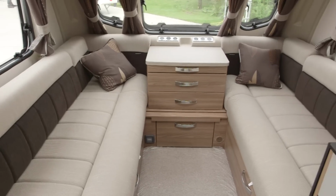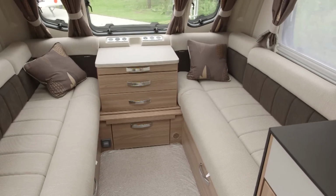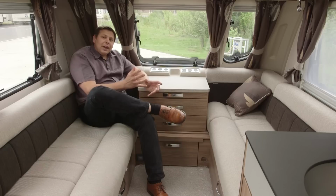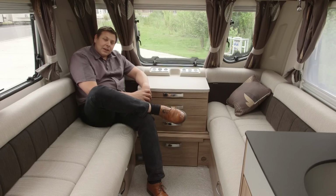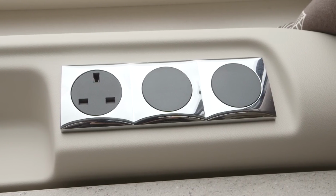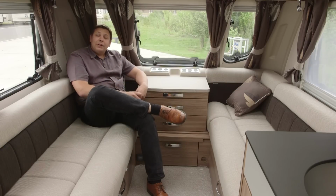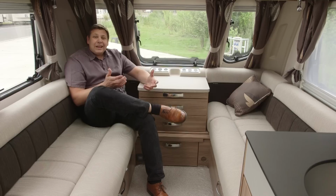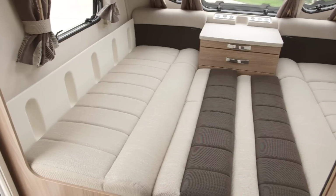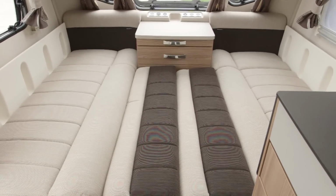This fabric might look familiar. That's because it's the Elegance 2015 fabrics, because they've moved to leather for 2016. Look carefully and you will see the odd cost saving here, such as up front, where this bench does without a 12 volt and USB socket, and behind me you won't find that lovely LED mood lighting. However, this is still a good sized lounge that'll seat 4 or maybe even 6 at a push, and at night these sofas form a lovely big double bed.